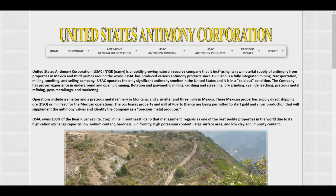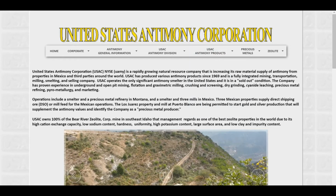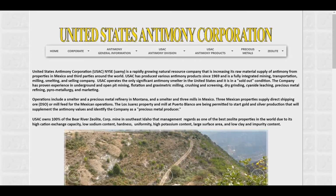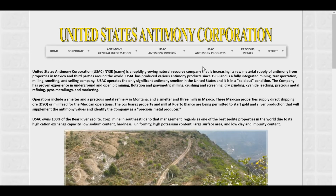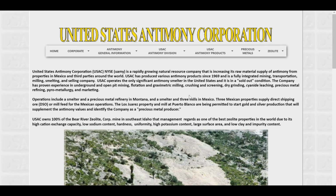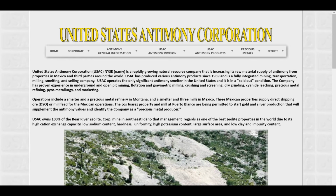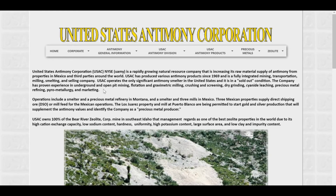So if we take a look at the website for United States Antimony Corporation, brief overview, it says that it is a rapidly growing natural resource company that is increasing its raw material supply of antimony from properties in Mexico and third parties around the world. So they've been operating since 1969 and they are a fully integrated mining, transportation, milling, smelting and selling company.